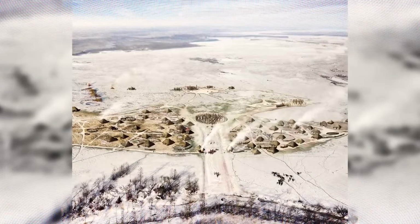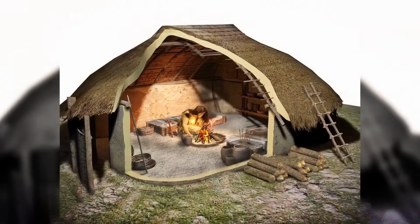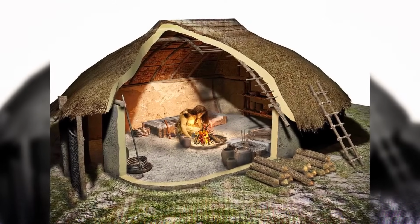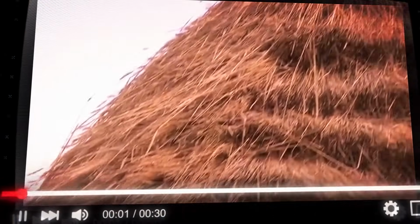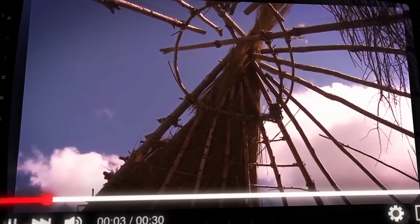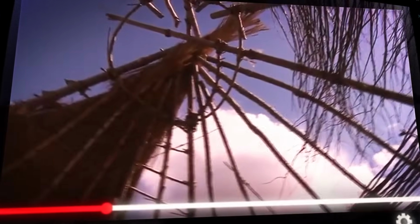The fires have been lit, and the first meal, bread crafted from flour ground on a stone mill next to the hearth, has been prepared. Those who tried the bread were pleasantly surprised by its flavor, finding it quite tasty. Now, here comes the bummer. Those who recreated the houses did cheat a little. While the materials used were authentic, the tools weren't.